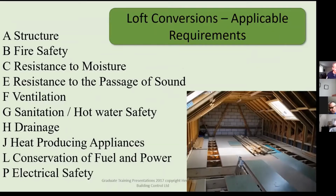But A, structure, B, fire safety, C, resistance to moisture, E, resistance to the passage of sound, Part F, ventilation, sanitation, drainage, heat producing appliances, conservation of fuel and power, and electrical safety. Of course, some of those may not have relevance to the particular conversion, but we have the power in the regulations to deal with them. We're not going to deal with them all today, as I said earlier. I've told you the scope, let's go ahead with those we are. And top of the list, Part A. So it's cue Les, and I'll shut up and listen and learn something.